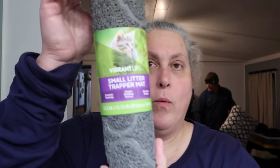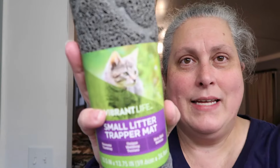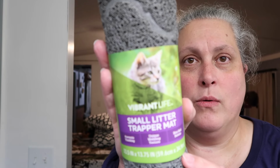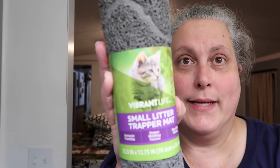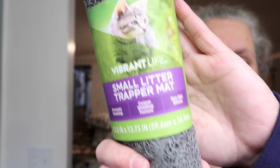And because of Daisy getting litter all over the place whenever she gets out of her litter box, we got one of these mats. I hope it works. I don't know if it will or not. We had one before, but Selena didn't like it, so I don't know what happened to it. Anyways, it's a mat. It's supposed to catch the litter and I'm supposed to be able to wash it. So there's that.